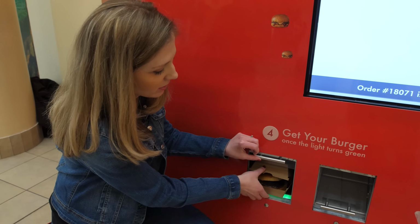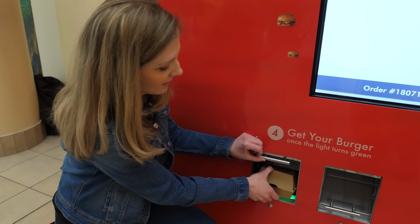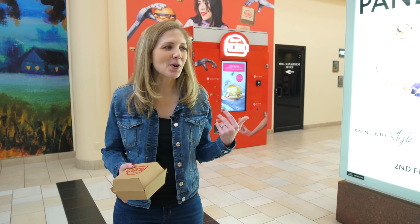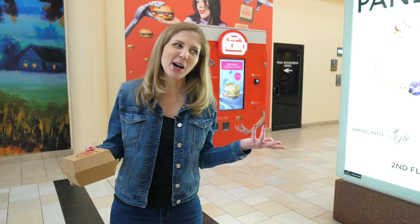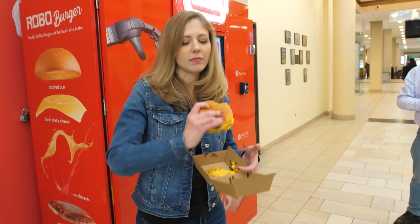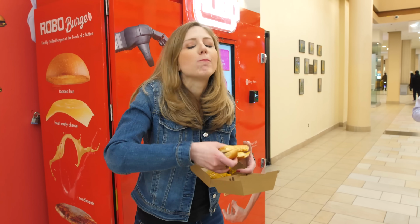I ordered a lot of sample burgers to be able to do different shots and taste tests, but this is pretty cool. When you hear about a robot making a burger, you have a lot of questions like, is it really gonna be that good? But I'll tell you right now, as someone who eats a lot of fast food, I'd rather have this than a McDonald's burger.